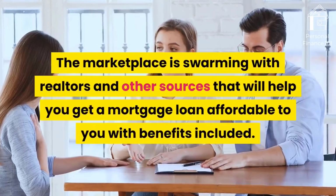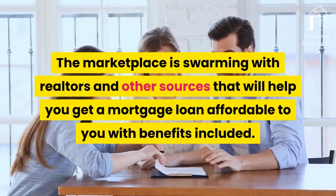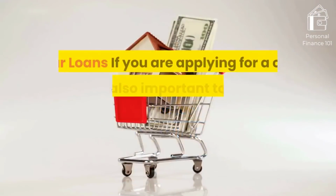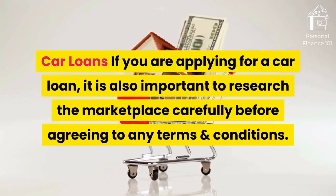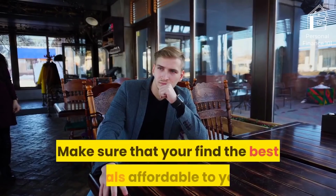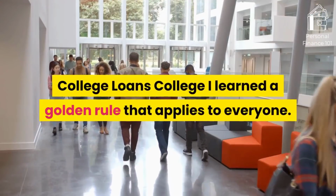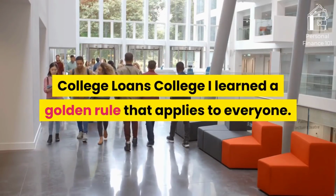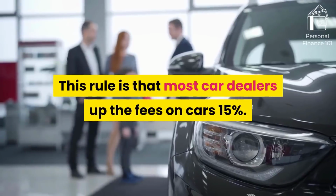The marketplace is swarming with realtors and other sources that will help you get a mortgage loan affordable to you with benefits included. Car loans. If you are applying for a car loan, it is also important to research the marketplace carefully before agreeing to any terms and conditions. Make sure that you find the best deals affordable to you. College loans. I learned a golden rule that applies to everyone. This rule is that most car dealers up the fees on cars 15%.